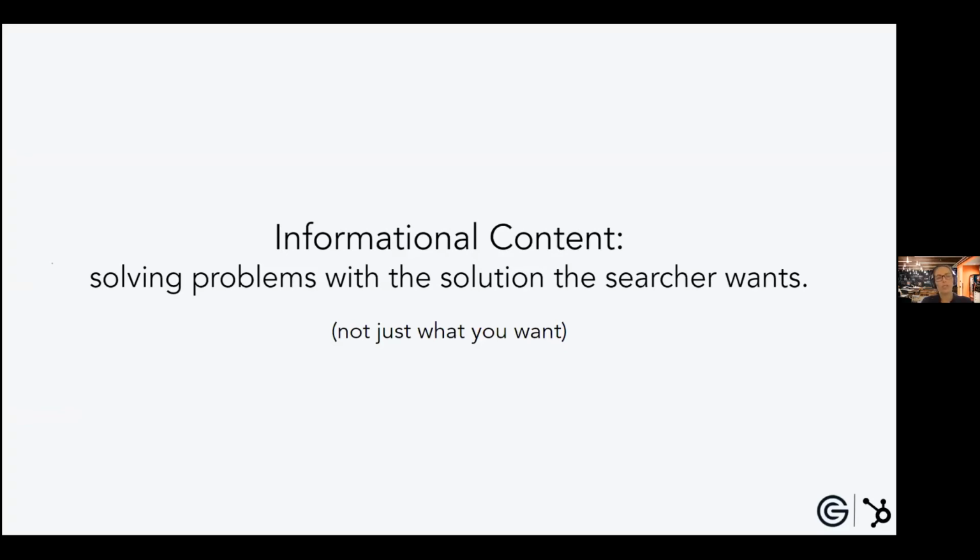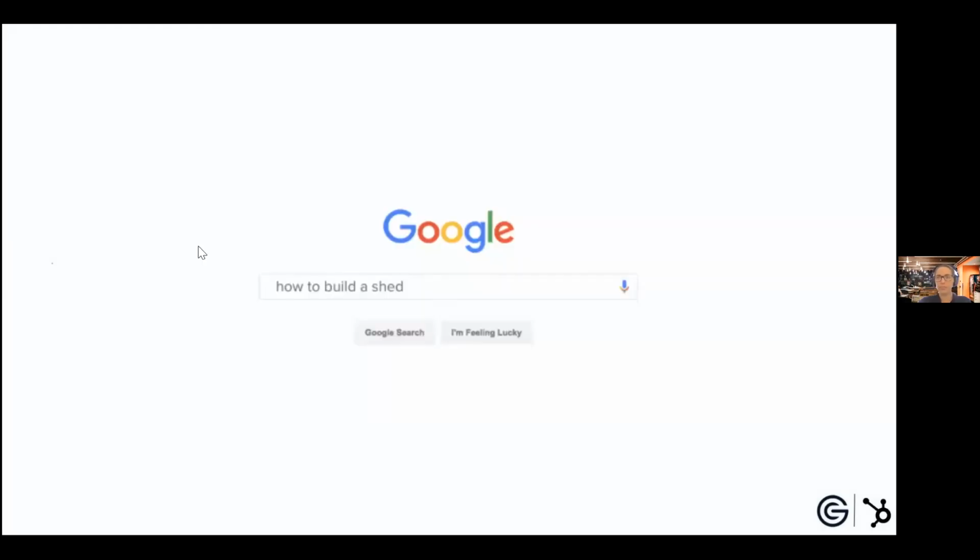And you don't want to oversell here. That's what your transactional content is for. That's where you sell. Here, it's more important to meet the needs of the searcher, not just what you want to show them. So these are very top of the funnel questions when they're not yet ready to buy. To take a random example of Googling, a lot of us are doing our home projects right now, so you might want to Google, how do you build a shed?